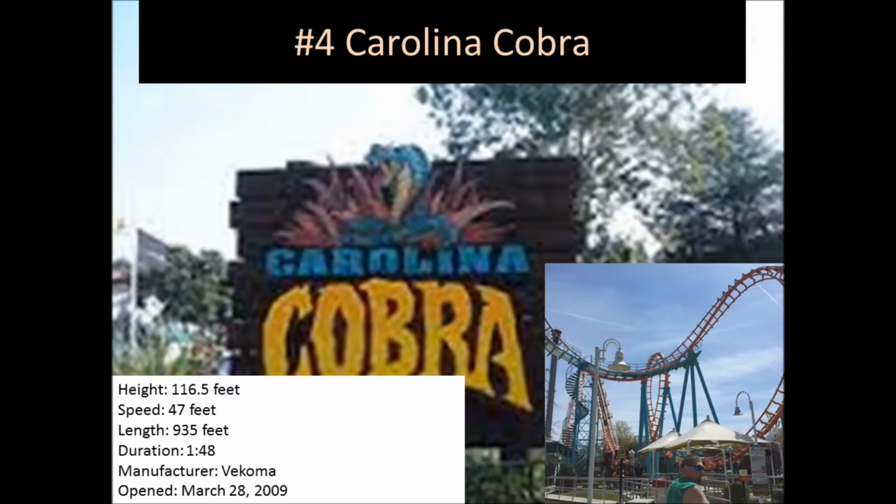Number 4 is another shocker because you don't really see these in the top 5. This is a boomerang roller coaster. This is the Carolina Cobra. This used to be at Geauga Lake and it was relocated after Geauga Lake closed down. Now it is Carolina Cobra, and that color scheme is weird, but I gotta say, this is my first ever boomerang that I've ever been on, and it was really fun.